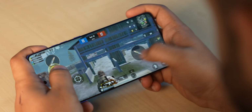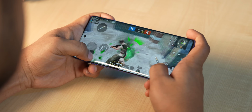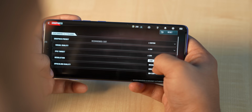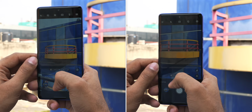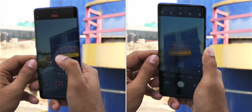Now in terms of day-to-day gaming, you can play BGMI at smooth graphics at 60 FPS and the gameplay here was smooth, there were no lags. Next we played a heavier game like COD Warzone and you can again play the game at 60 FPS in low mode. Now the major benefit of a processor upgrade has to be camera lag. So if I click multiple pictures and move the phone around, you see there is no lag on the H60 Pro.